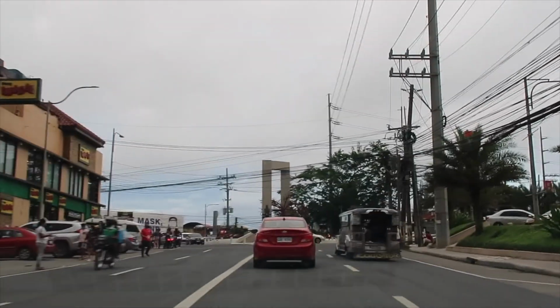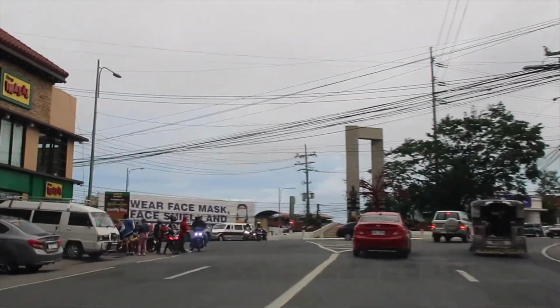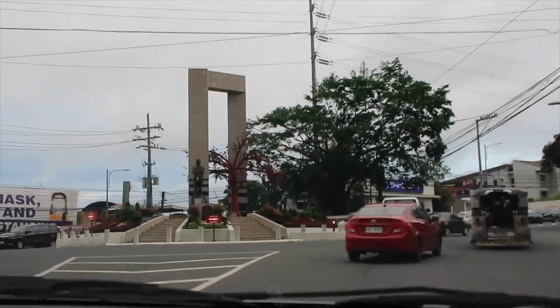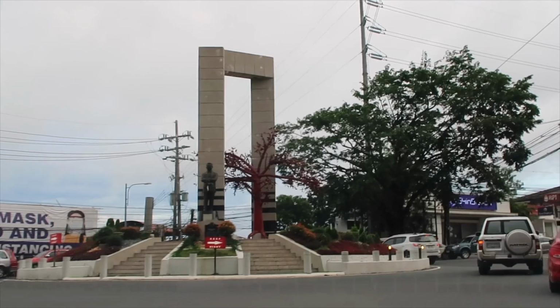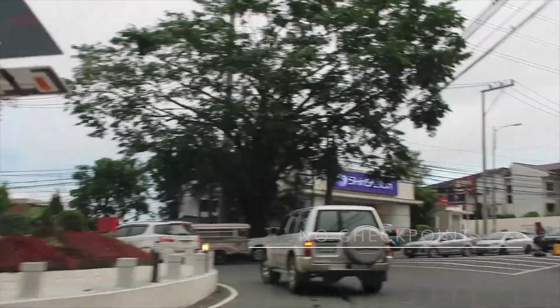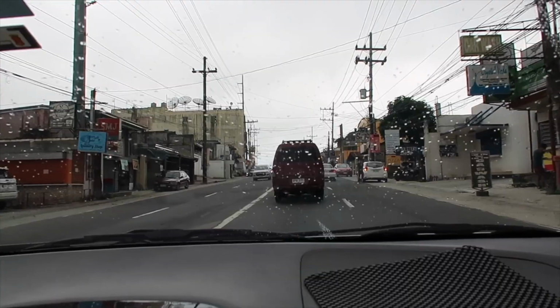Here sa Tagaytay Rotunda. Uy, hindi naman siya medyo traffic today. Ayan, let's see after the rotunda kung traffic ba. Wear face mask and face shield. Ayan, may reminder naman. And we are going to this part.